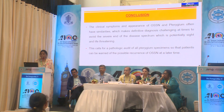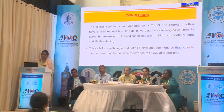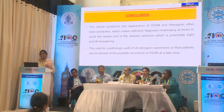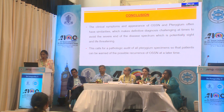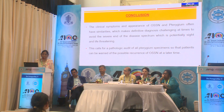To conclude, the clinical symptoms and appearance of OSSN and pterygium often have similarities, which makes definitive diagnosis challenging at times, to avoid the severe end of this disease spectrum, that is sight-threatening as well as life-threatening. So this calls for a pathological audit of all the pterygium specimens so that patients can be warned of possible recurrence at a later date.